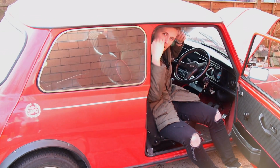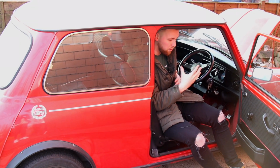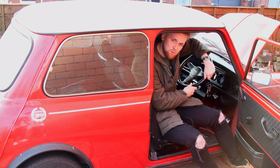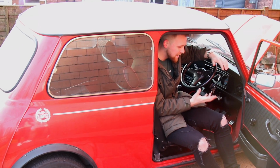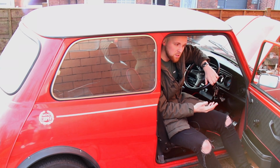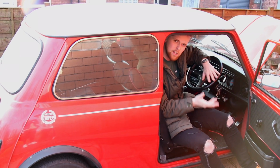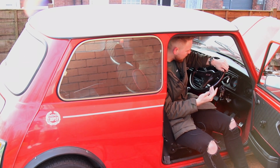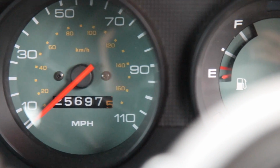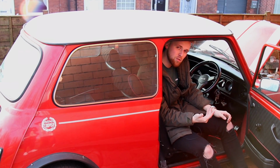So as you can see, my height is quite compromised. I am 6'3", and driving a Mini has always been a challenge. But I can't really say much more than how excited I am to have this in my possession. Never owned a Cooper, I've always wanted a Cooper, albeit it's not the really trick one with all the flared arches on it, but it is certainly intact. I mean, 25,000 miles from new, and it's got service history to prove it.